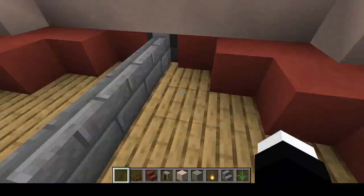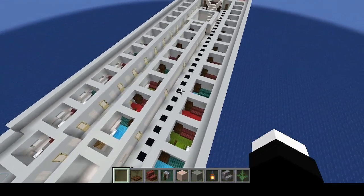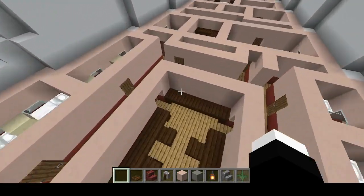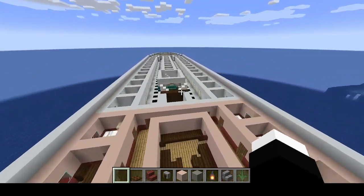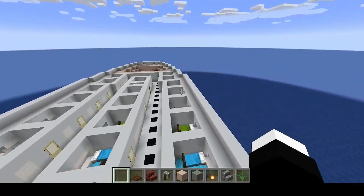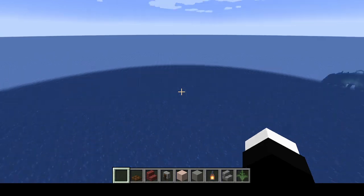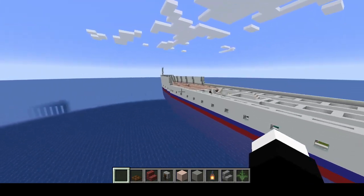It's a pretty small deck, all things considered, but it is really nice. You've got a lot of cabins, you've got a lot of room for people to do their thing. But yeah, the next deck is definitely going to be the first one where the exterior starts to come together, which is always exciting to see because I think it's really cool when you guys get to see what form the ship is going to really take.